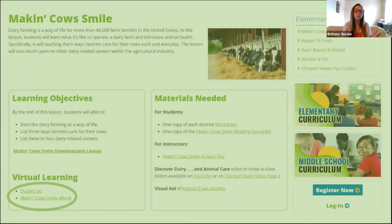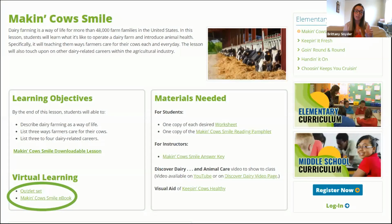If we go back to the Making Cows Smile page, you'll also see virtual learning option. Now, right now, this is the only lesson that has a virtual learning subset, but we actually are doing those updates quite literally as I'm speaking. We are working on updating these pages to include more virtual learning options that will be ready to launch officially and be available before the school year starts.